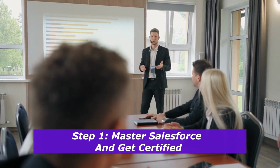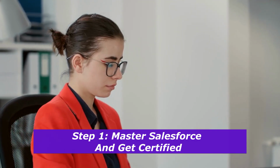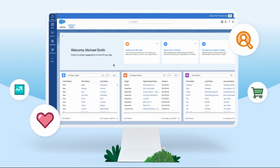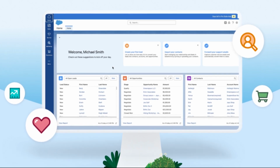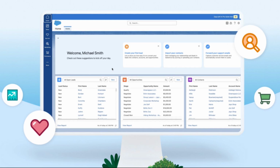Step 1. Master Salesforce and get certified. Let's start with the basics. To be a Salesforce Business Analyst, you've got to be an expert in Salesforce. This means getting hands-on experience with the platform and understanding all its capabilities, from managing data to automating business processes. If you're brand new to Salesforce, don't worry. It's something you can learn through training, practice, and certifications.